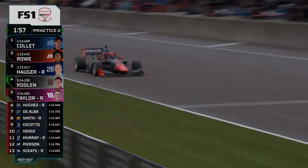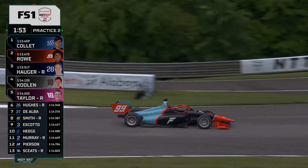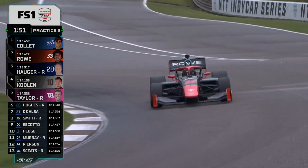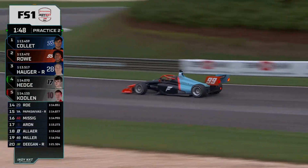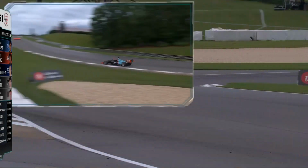Well, there's a good look at the 99 Abel Motorsports Ford IndyCar, part of the Race for Equality and Change program. Myles is in year 2 at this level. Showed some pace last year, had some results. The second half of the season was pretty disappointing, so I know he's ready to go in year 2.